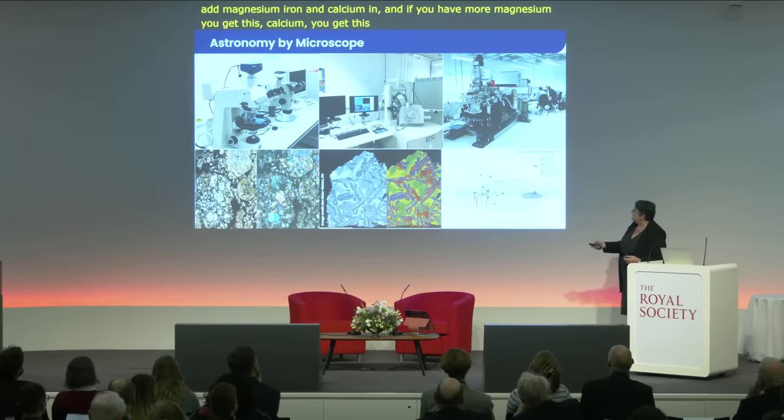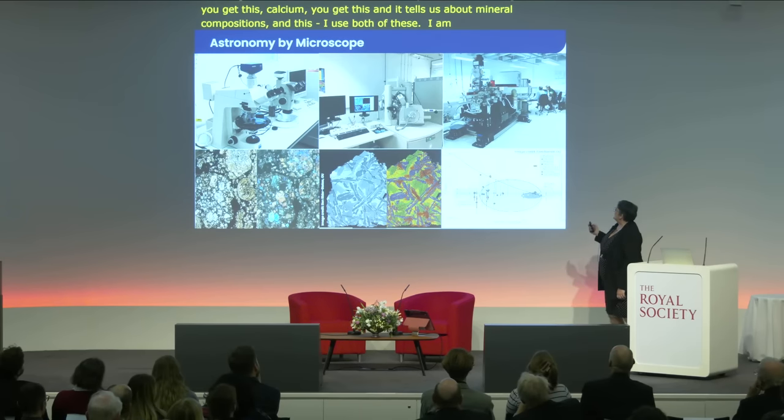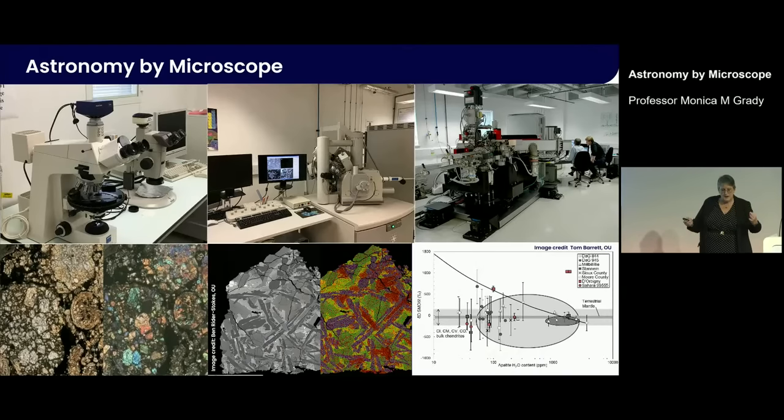And then this thing, and I use both of these, all right? I'm allowed, I'm qualified to use these. This thing here is called the NanoSIMS, all right? And instead of using a beam of light, photons, or a beam of electrons, it uses heavy ions. It uses caesium usually, so that's a very heavy thing, and it bombards the sample, and instead of just bouncing back nicely, what it does is it drills holes in the sample. And although I beg my colleague, Ian Franchi, to let me use this, he says, no, Monica, it's beyond you. Your students can use it, but you can't, all right?